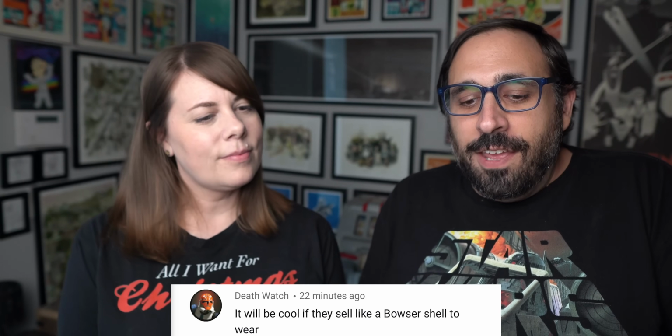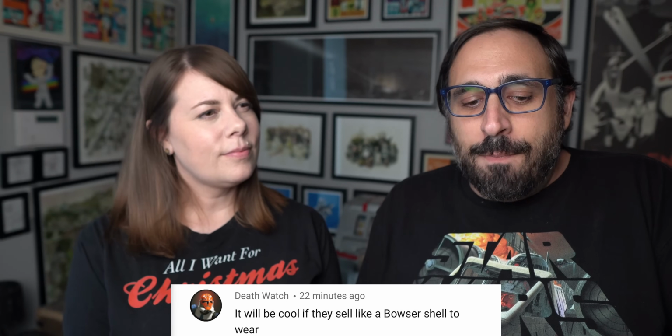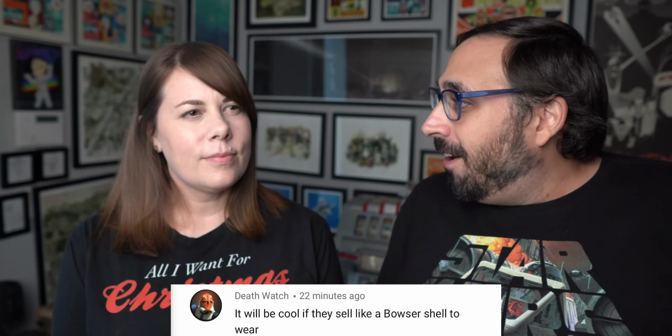You know, in our Mandalorian video, we suggested that they create a backpack out of the Mandalorian jetpacks. Someone here suggested something similar. So they suggested that they create a backpack out of Bowser's shell. Okay. That could be a cool piece of merchandise. Or just a turtle shell backpack. Well, I mean, yeah. I like the Bowser shell better.